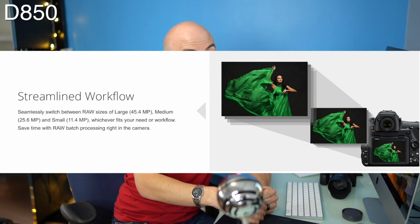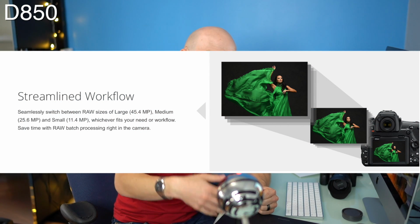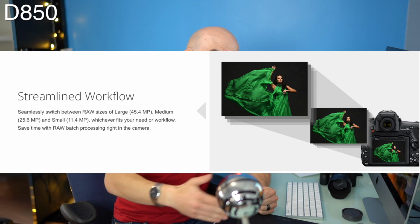For me, I don't want 42 megapixels. I want 24 megapixels because I shoot a lot of pictures, I deliver a lot of pictures, and that would just be too many for me. I'm kind of disappointed that the a7R Mark III doesn't have the ability to produce smaller RAW files like the D850 from Nikon. You can choose to have the full resolution or a couple different smaller sizes. That I would have liked. Maybe they can add that in a firmware update at a later date.